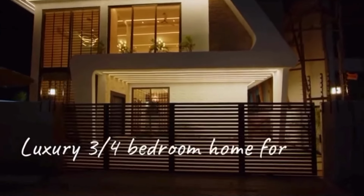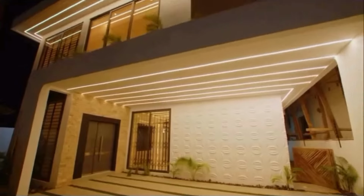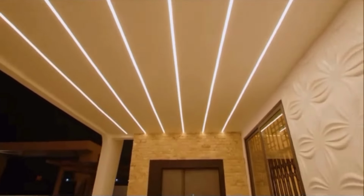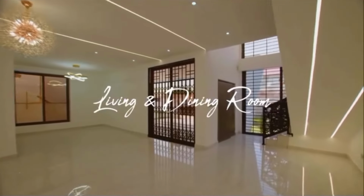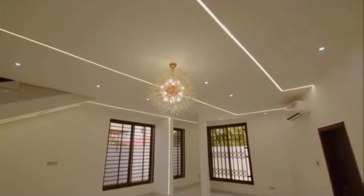Beyond the confines of the home itself, residents of this gated community are afforded access to an array of amenities designed to enhance their quality of life. From lush green spaces, perfect for leisurely strolls, to recreational facilities that cater to every interest, every aspect of community living has been carefully considered to foster a sense of community and well-being.